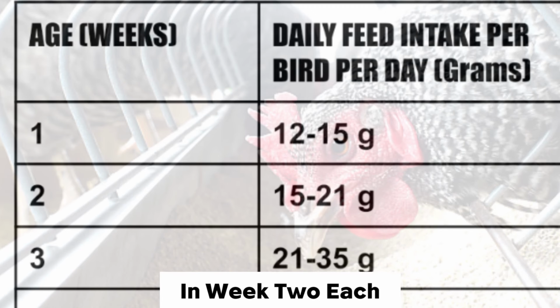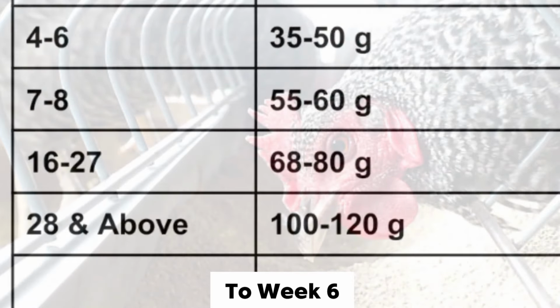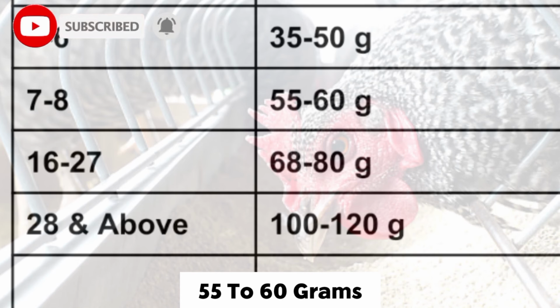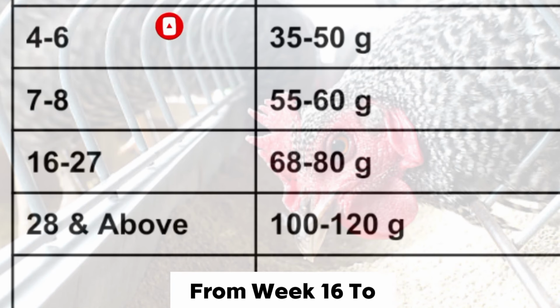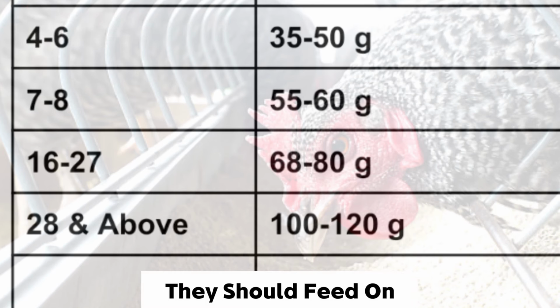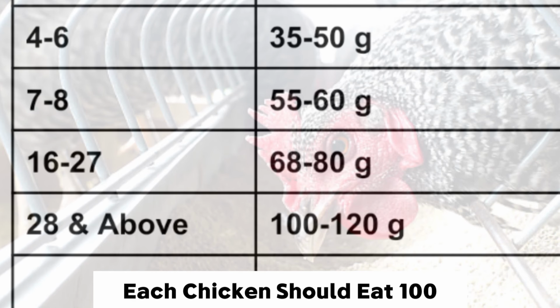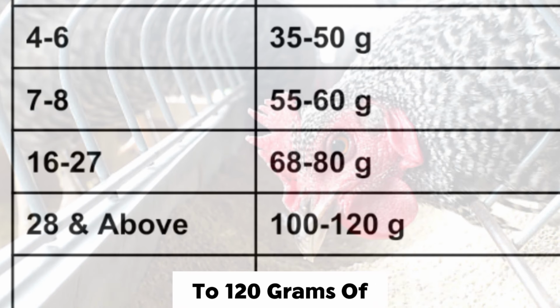In week 2, each of them should eat 15 to 21 grams. Week 3, 21 to 35 grams. Week 4 to week 6, they should feed on 35 to 50 grams. Week 7 to week 8, they should feed 55 to 60 grams. From week 16 to week 27, they should feed on 68 to 80 grams, and from week 28 and above, each chicken should eat 100 to 120 grams of feed per day.